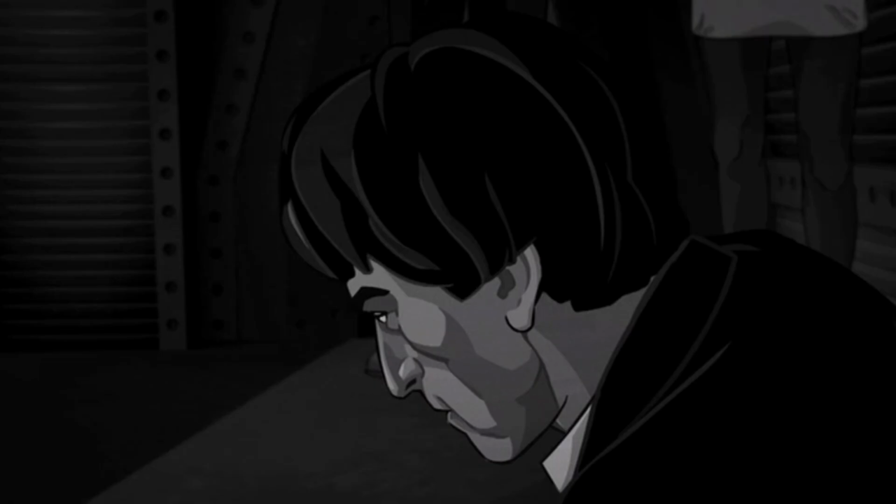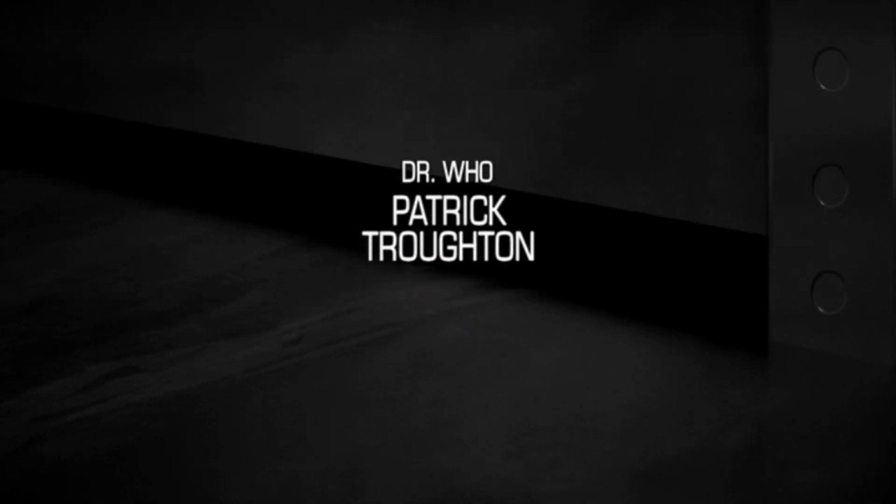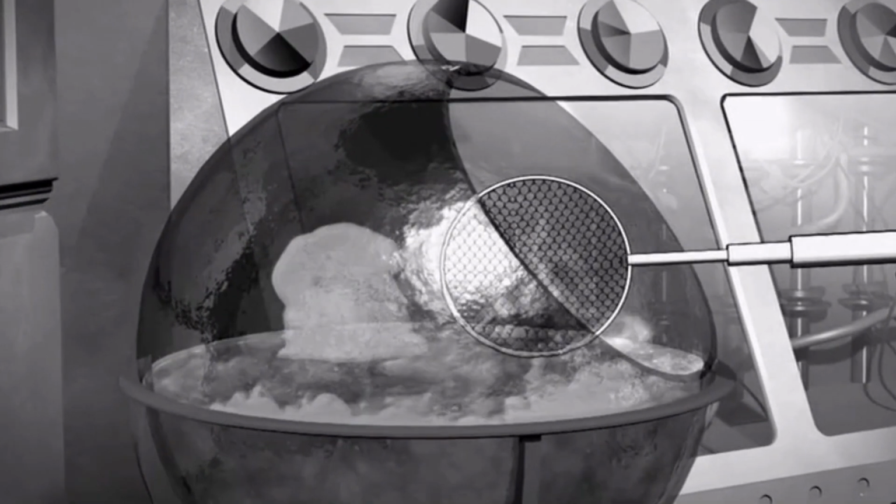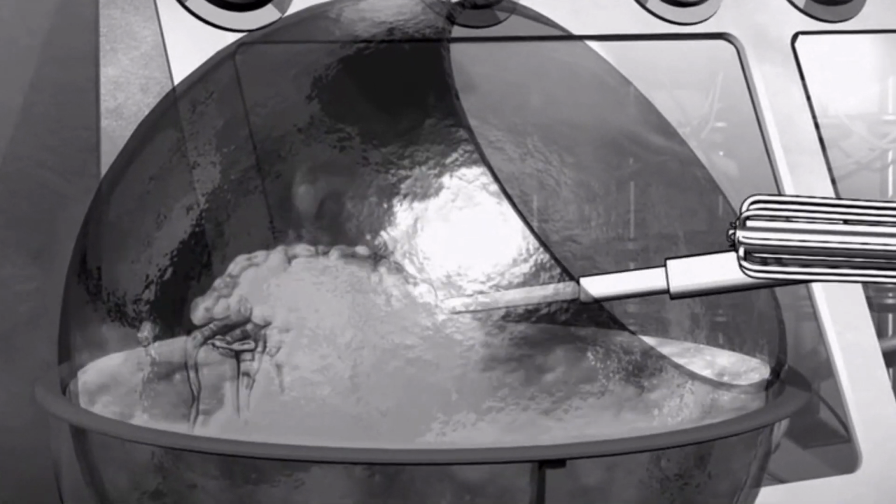This is the first time we ever get to see a Dalek mutant outside of the casing, which you could see a claw of one in The Daleks, but here we get multiple shots of full Dalek mutants, and they look absolutely revolting, even in animation.